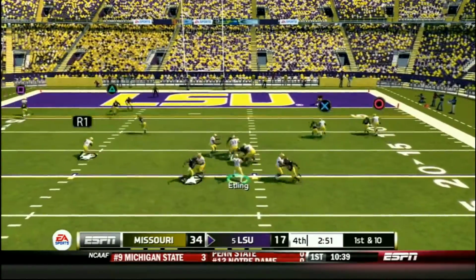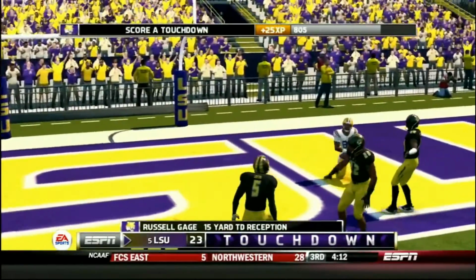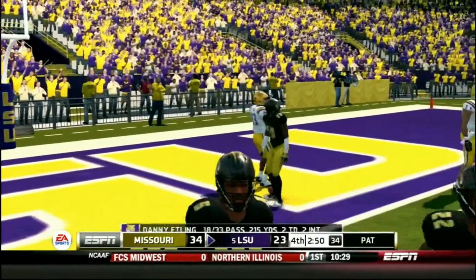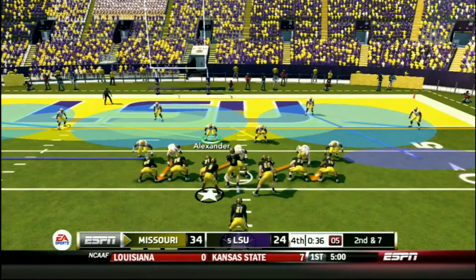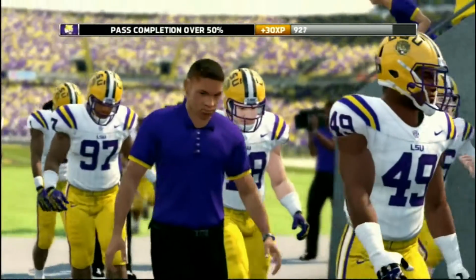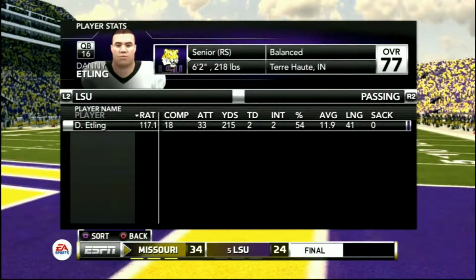And now 1st down and 10, LSU try to make it a little bit closer than what it was, but 24-34 would be the final score of this game. Missouri would go ahead into the victory formation and just go ahead and end it. You can see LSU, they were not happy with that one.